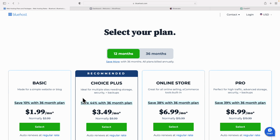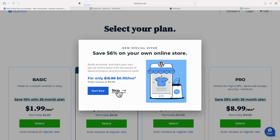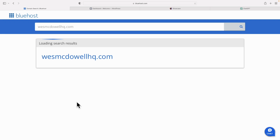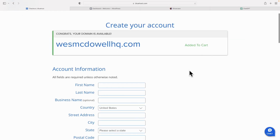And then you can select your plan. Unless you have an online store or any kind of bigger needs, I would just go with Basic. That's good enough for almost everybody. Skip. Okay, so now they're asking you if you have a domain you already use, like yourbusinessname.com. If that's the case, you would type it in here and then next. Or if you need to buy a new one, you would put in the name of your business or whatever you want to be your domain name. So you just type it in there and then click on next. And if it's available, it'll say that it's available and it's added to your cart for free.